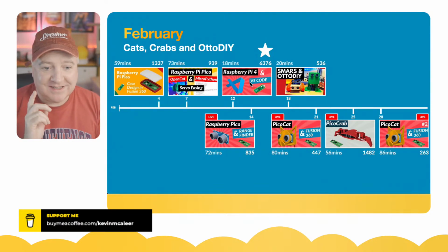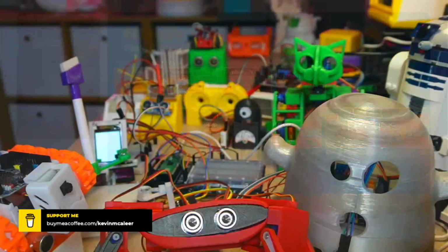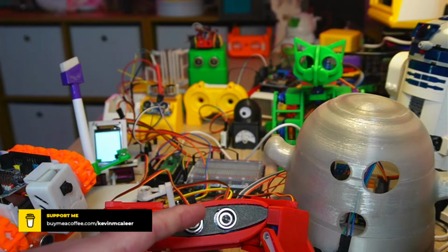Another robot that I built in February was Pico Crab. So Pico Crab is on my desk next to me, just peeping up just there. So here's Pico Crab. Now, one of the interesting challenges with Pico Crab, and this is one of the lessons I keep learning again and again and again, and I'm not paying attention, is that it's really hard to design robots, particularly if you're designing it in Fusion 360. You're then printing the thing out, you're then assembling all the components together, and if you've not thought through everything before you've pressed the print button, then you're going to struggle to put that together.